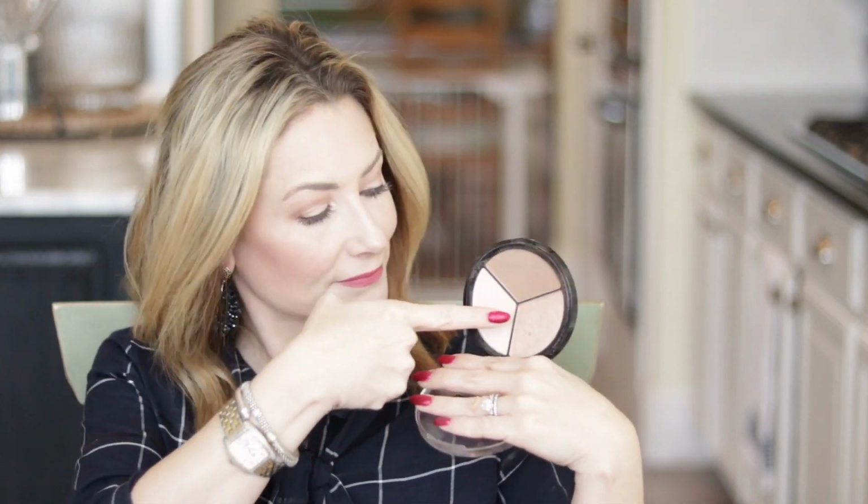I use this shade sometimes under my eyes. I use this to contour, and this as a highlighter, but I also use it to do the same thing contouring on my eyes. So it's a very multifunctional palette, and it's a great face palette, but it's also a great eye palette. And I just threw it here in the middle just because it needs to be mentioned.